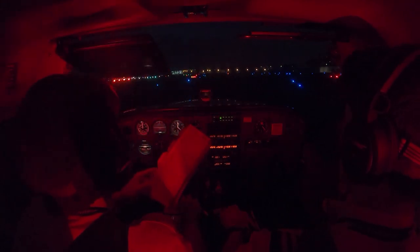Throttle friction lock is good. Mixture goes to lean. Exterior lights. So we got the beacon and the nav light on as required. Flaps are up. Takeoff emergency briefing. So we're doing a takeoff on Tucson right. The wind was variable at 6 reported by tower.